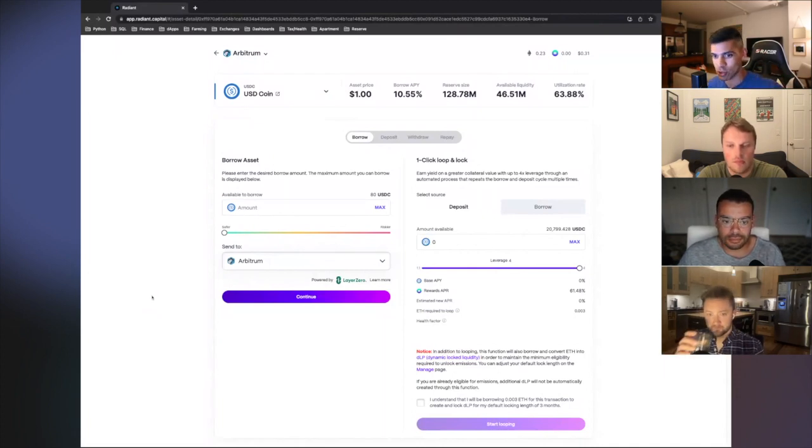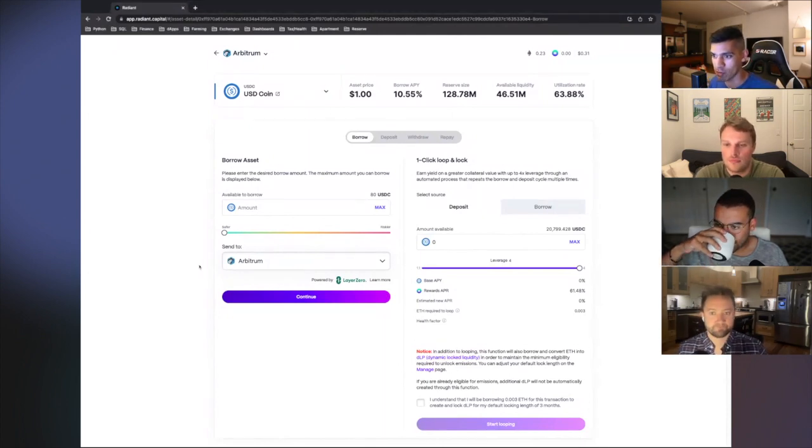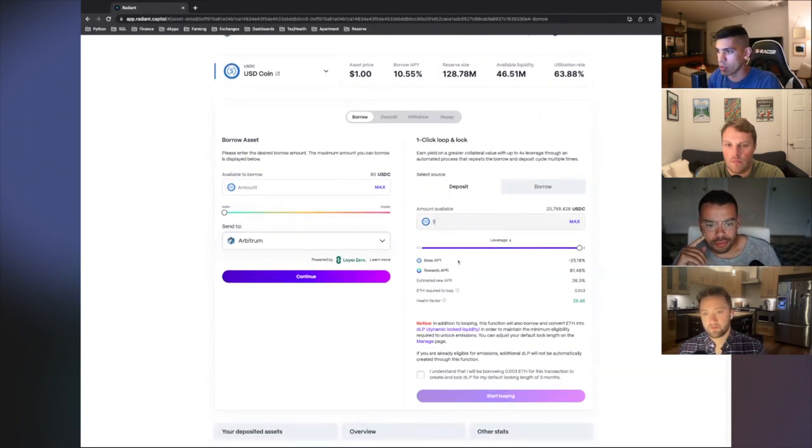And I continuously did that over and over and over as many times as I could to basically get leverage exposure to the yield that they're offering, right? Now, what they've built in V2 is a one-click way to do this, which is really cool, right? I can take, let's say, $100 here, and I can choose how much leverage I want. And with the max leverage you can get, which is obviously the highest risk, we would be achieving a 61% rewards APY right now, which is great.